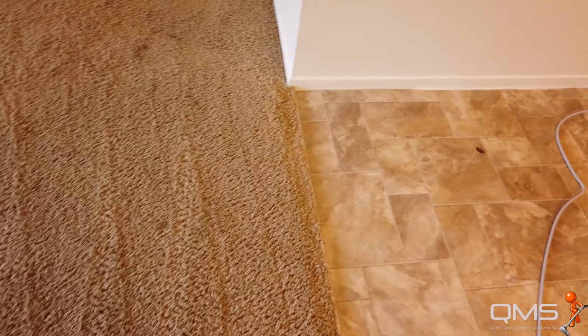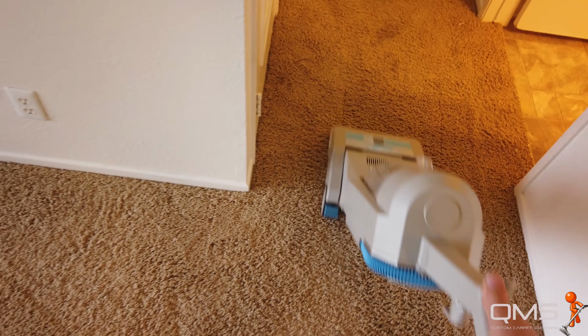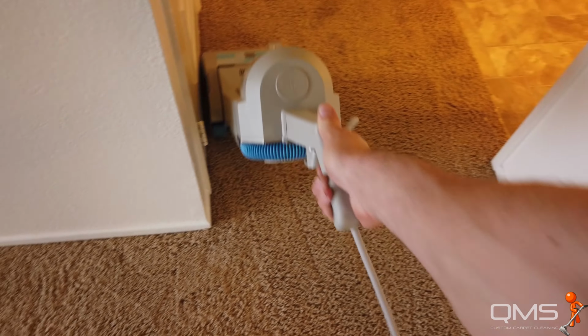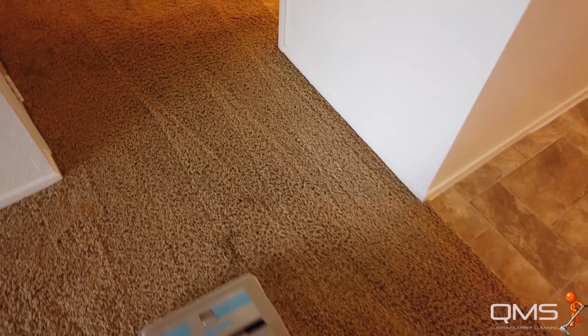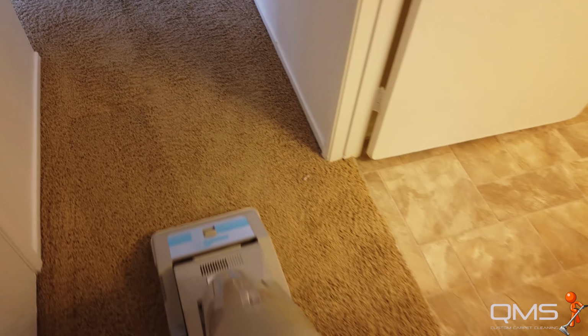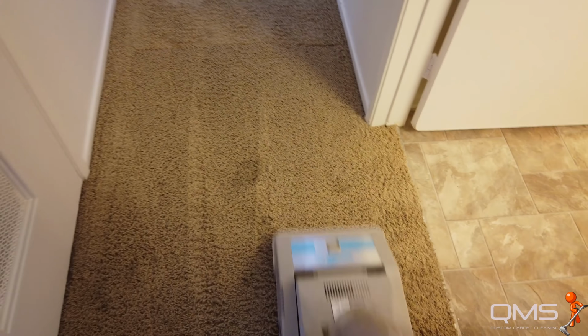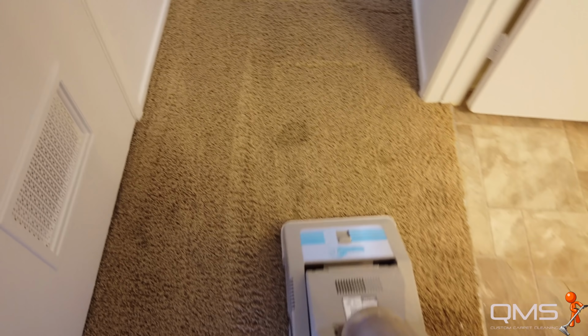I will definitely be using the CRB in the living room and hall for sure, especially to work in the urine treatment. You can see where the urine spots are. That's the urine spot right there.